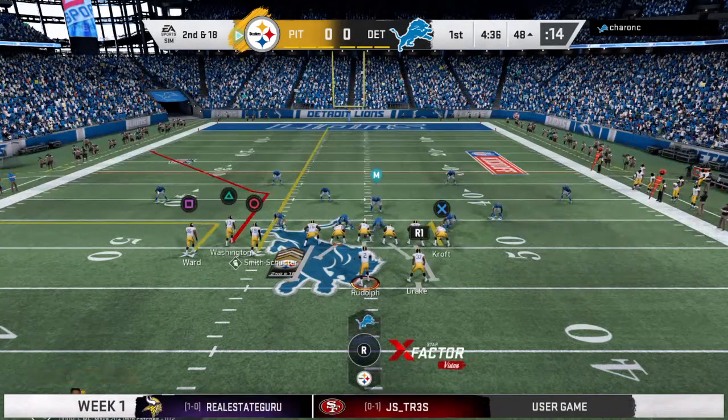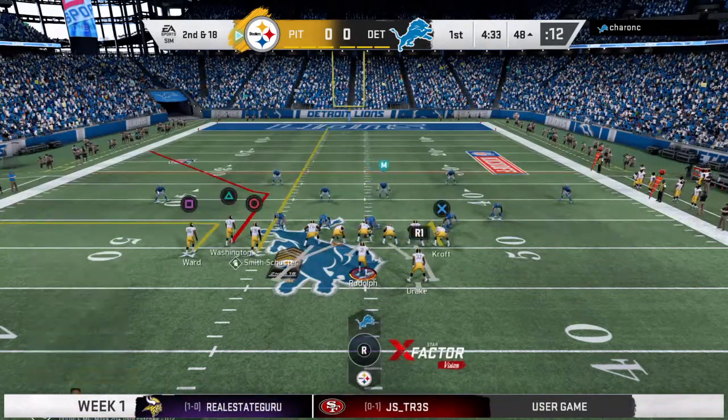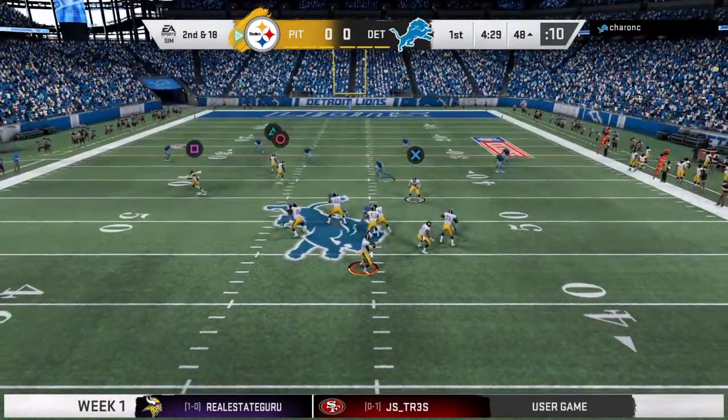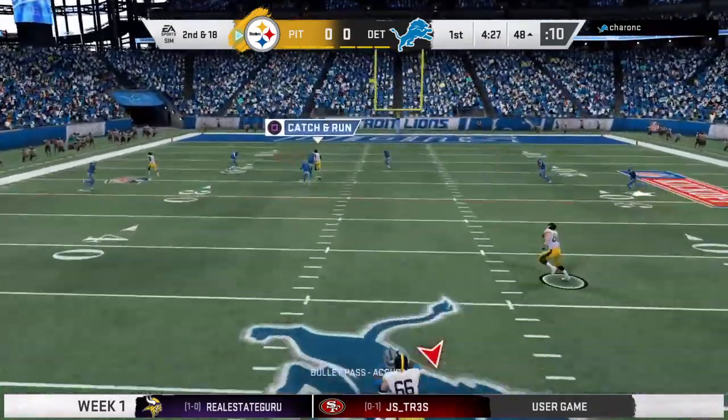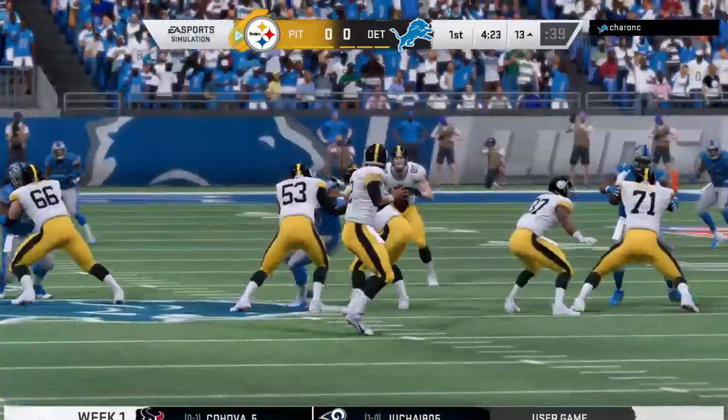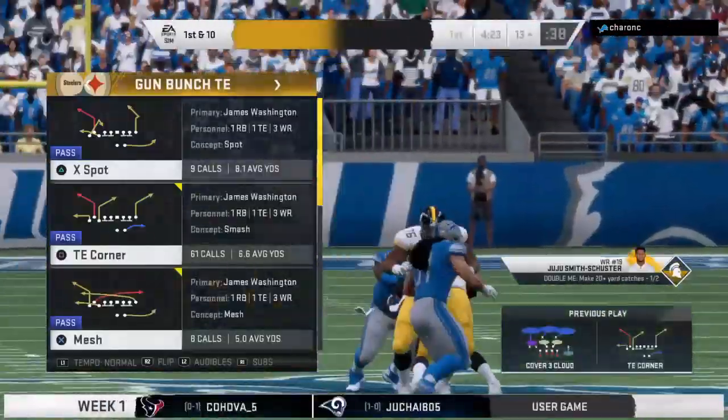Here's Rudolph. Going top shelf for Smith-Schuster. This is caught inside the 15. It's a gain of 35.